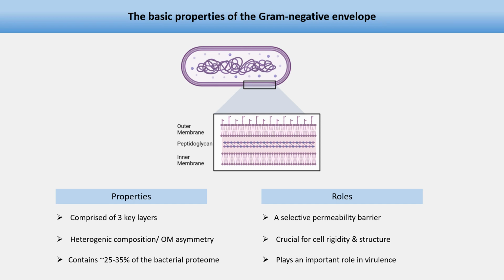This compartment is made of 3 key layers: the inner membrane, which you can see here, the cell wall, also called the peptidoglycan, and a unique outer membrane. The composition of the envelope is heterogenic, and it contains various proteins essential for its functionality. The envelope itself serves as a selective permeability barrier, but also supports the cell shape. Many virulence factors are embedded in the envelope, and therefore it is crucial for pathogenicity. Taken together, it is now clear that further exploration of the envelope is fundamental to the effort of battling antimicrobial resistance.